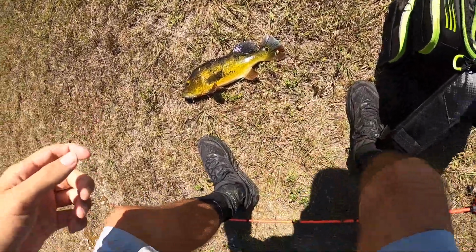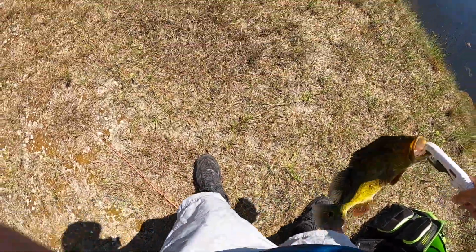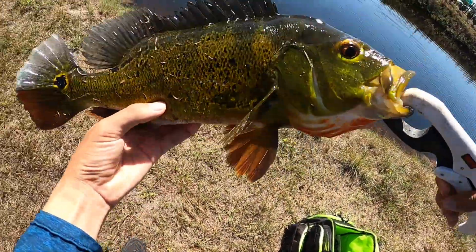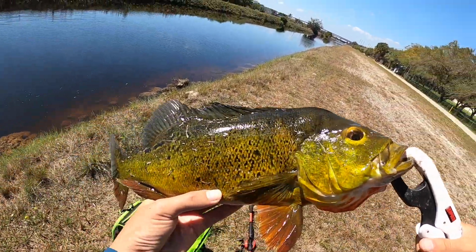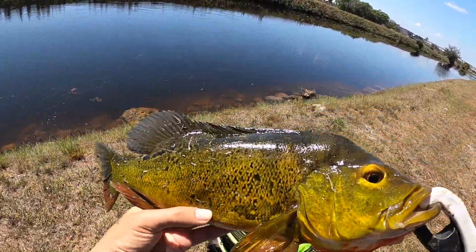Oh, dude, that took like 4 shiners. Oh my gosh. Oh, this is why you come to freaking South Florida, dude. That's what I'm talking about. They will rip your freaking thumb to shreds. Oh gosh, that is so sick. Look at that hump too.